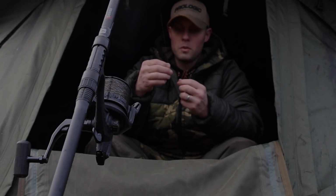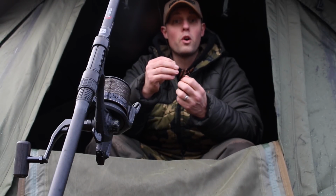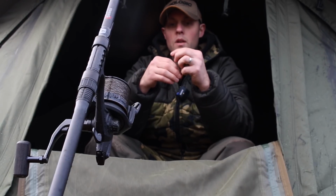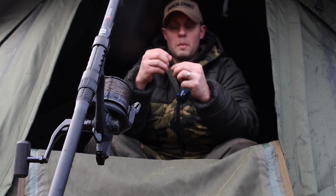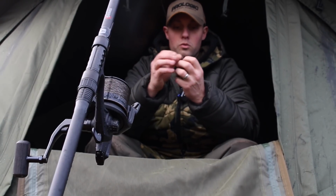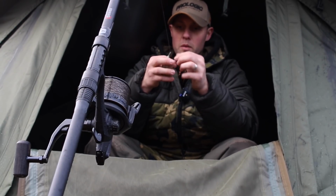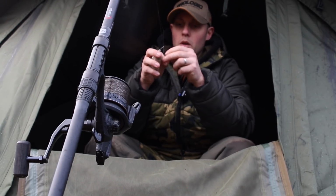Right then, well I know I've mentioned using solid bags on this session, but I haven't really spoken in depth about what I've got in them and how I'm setting them up. So I've got a big loop on my main line, which makes it nice and easy when trying to take off old rigs and then sticking on new solid bags. So big loop just means that I can put it through the Gemini tidy stem that I'm using.